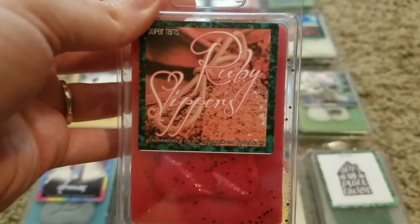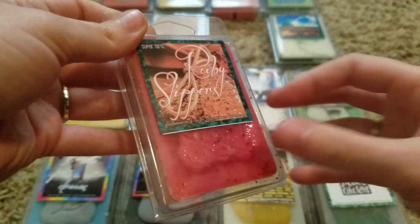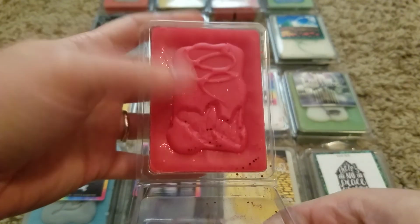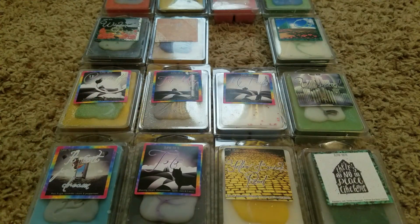This next one is Ruby Slippers. This one is strawberries and cream, sugar milk, and pound cake. Again, another sugar milk blend I was really excited for. And this one is gorgeous. It has the little slippers on it and the tornado shape still.